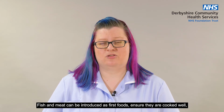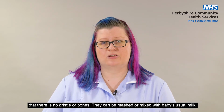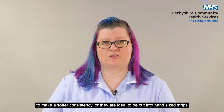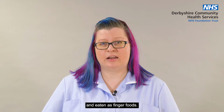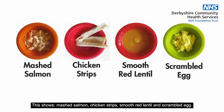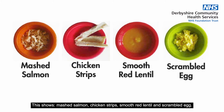Fish and meat can be introduced as first foods. Ensure they're cooked well and that there is no gristle or bones. They can be mashed or mixed with baby's usual milk to make a softer consistency, or they're ideal to be cut into hand-sized strips and eaten as finger foods. This shows mashed salmon, chicken strips, smooth red lentil and scrambled egg.